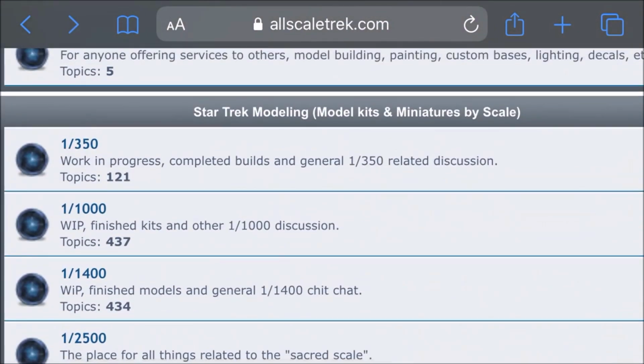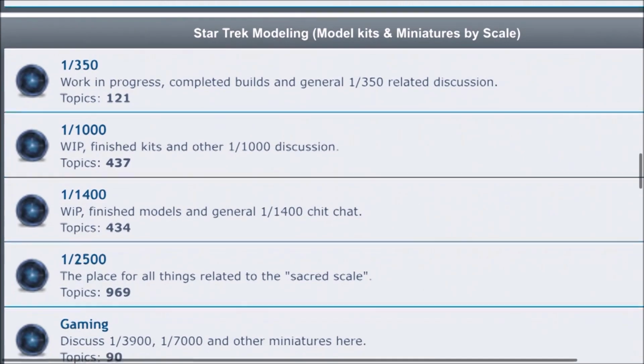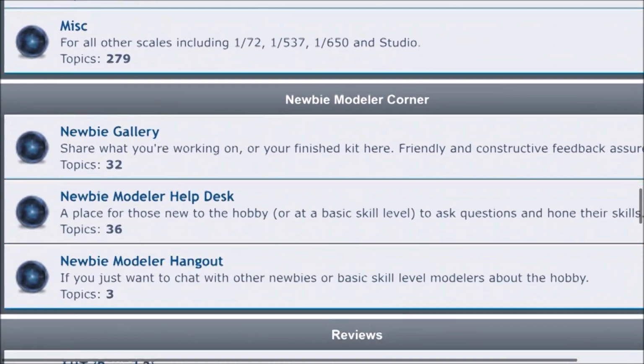Now, allscaletrek.com has been around for 8 years, and in that time, none of the threads have been purged. None of them have been removed. So there is just an incredible history to these scales. If you look at the 1/2500th scale forum, you'll see there's close to 1,000 different threads and posts. So any model you can think of, you'll be able to go to this forum and find a dozen builds that have been done about it. So you can see how different people have done their models.